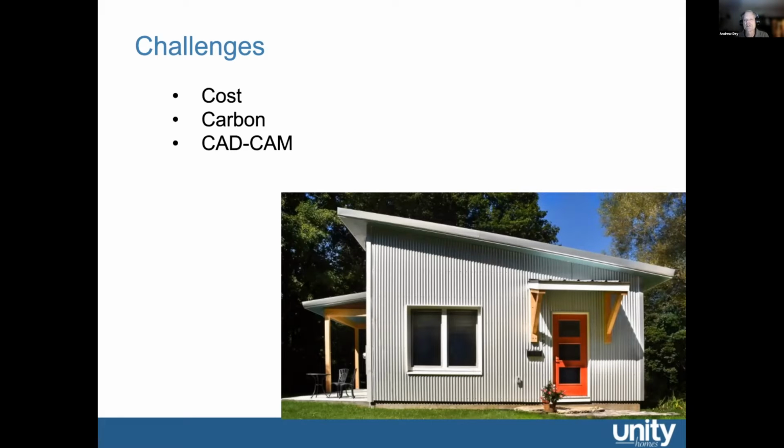But as we all know, things have been going kind of nuts for the last couple of years. And these days, I'd probably put the typical cost of a Unity home in the $350 to $400 a square foot range. Probably sounds expensive to some of you. It probably sounds pretty reasonable to others, but that's where we're at right now.